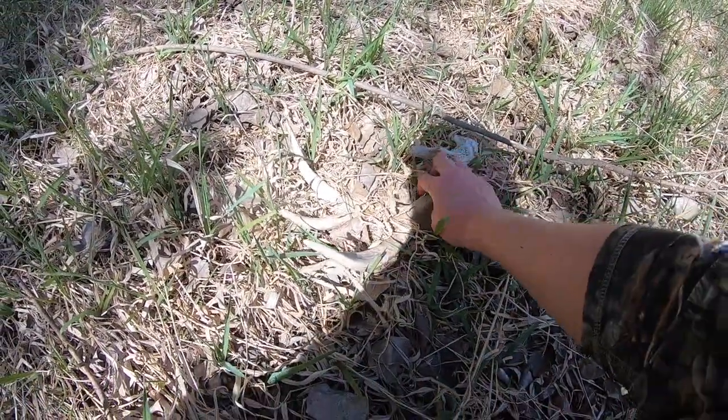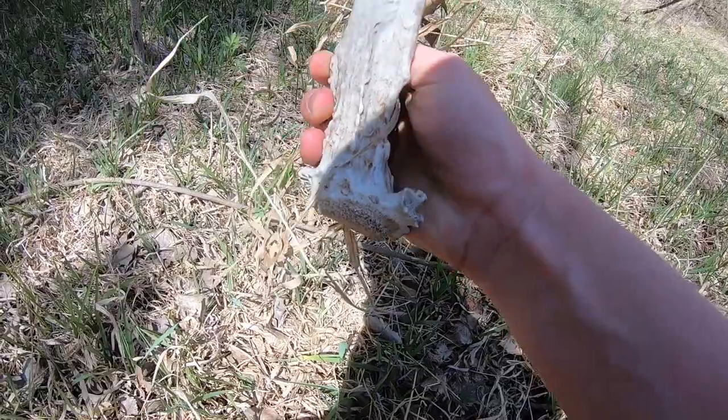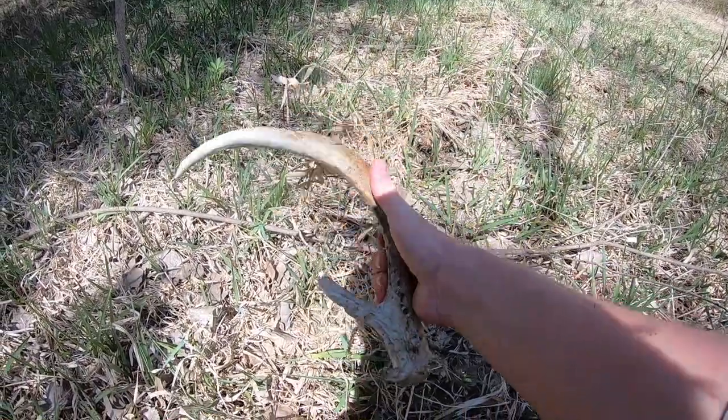I'm curious if this happens to be something similar to the one Kirby picked up. Kirby's had this little kicker on the base. I mean, that's a pretty good one. Heavy, kind of a little bit of palmation there.